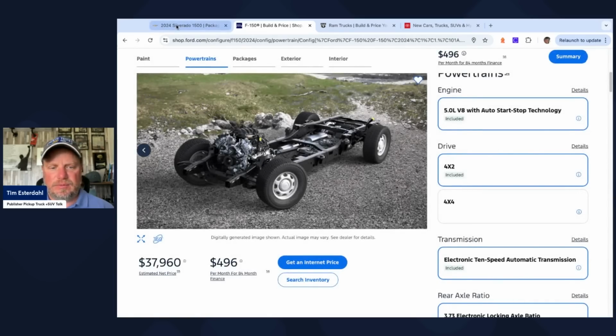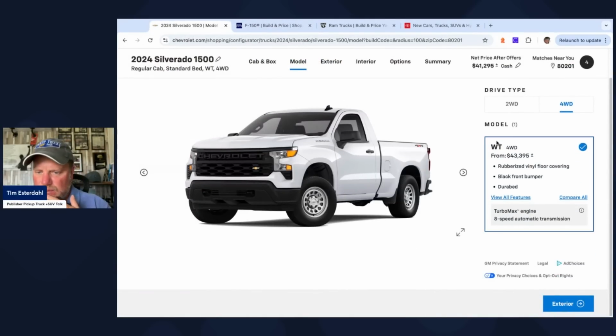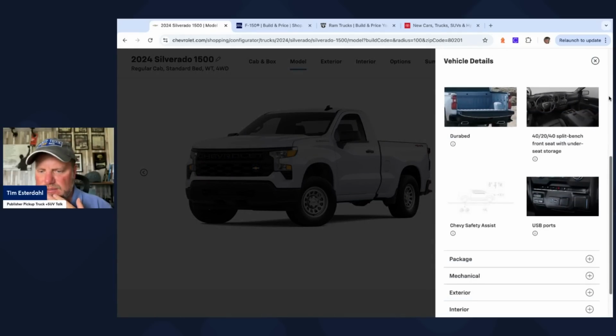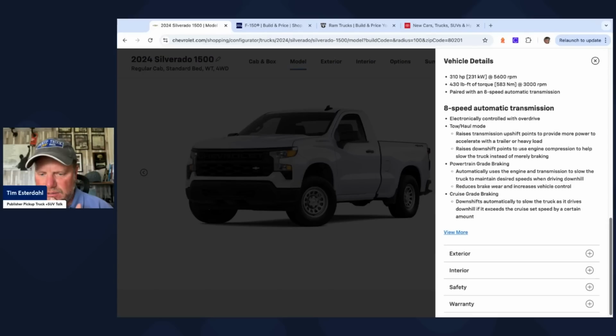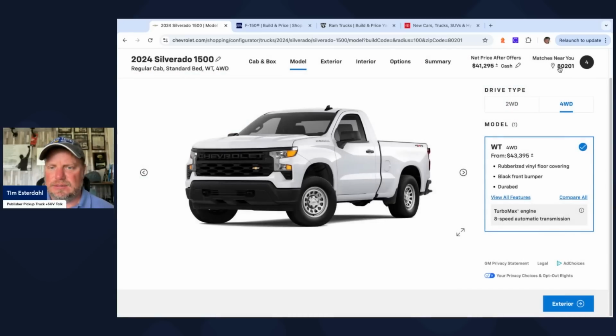Did the Silverado come with 4-wheel drive or not? I'm interested in that. Let's see, model or truck features, wheel features, highlights, mechanical, Turbo Max. That's your 310 horsepower, 430 foot-pounds of torque, 8-speed automatic transmission, safety features. Yeah, it's not saying what it is. Let's go to summary.